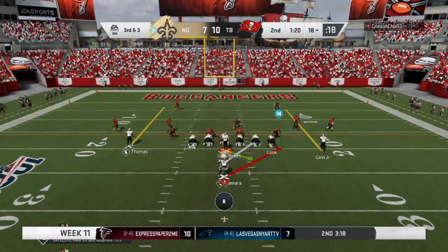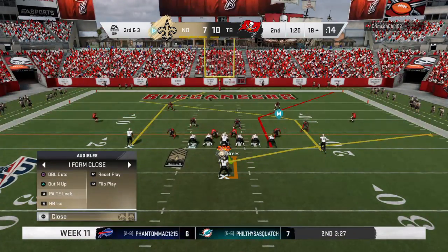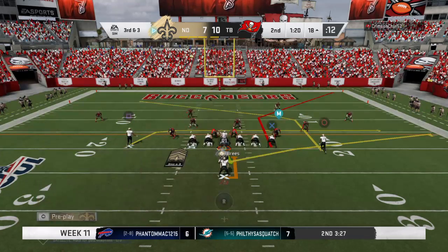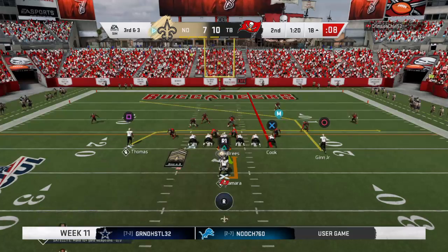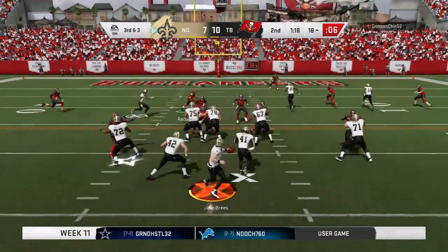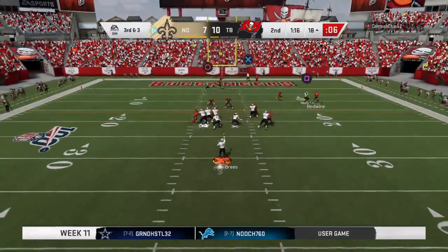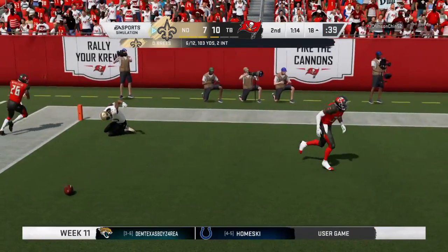So the incomplete pass on the last play, and that leads us to a 3rd and 3. Breeze going to throw to the goal line, but it's incomplete.